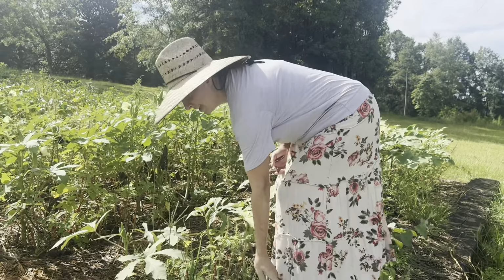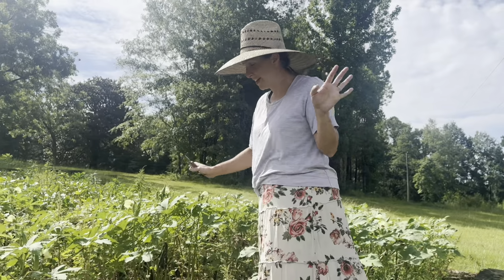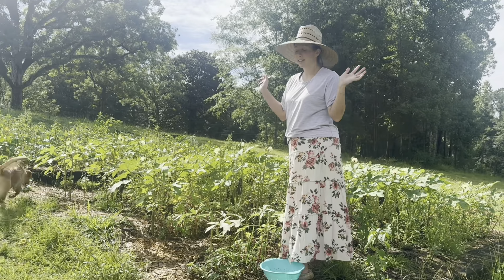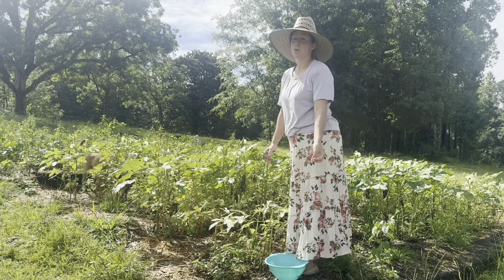All right. I haven't picked okra in a couple days, so it needs to be picked. But it finally rained. We had like a week of no rain. Finally rained, and everything just got a reprieve. That's bad when even okra wilts. Like, it's so hot that even okra wilts. That's bad.